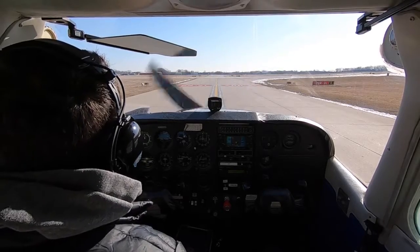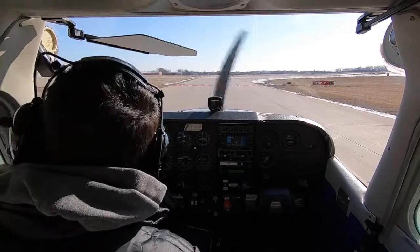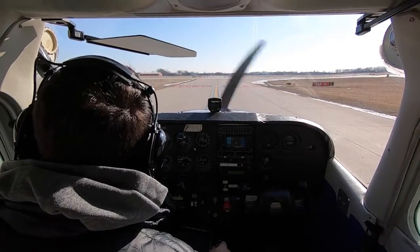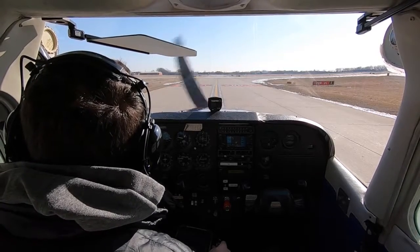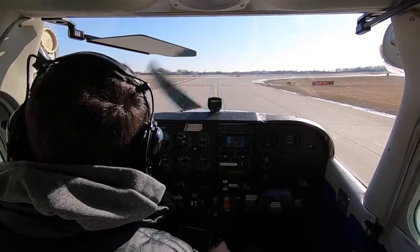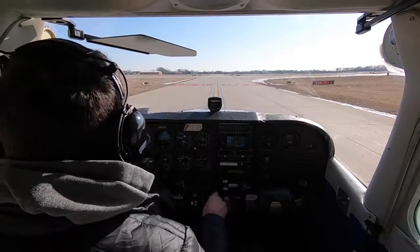DuPage Tower, Skyhawk 9622 Quebec. We're holding short of 20 right on Echo, ready for takeoff. Skyhawk 9622 Quebec, DuPage Tower, wind 230 at 10, make right close traffic, runway 20 right cleared for takeoff. We're cleared for takeoff, 20 right, and we'll make the right close traffic, 22 Quebec. Thanks. Perfect.